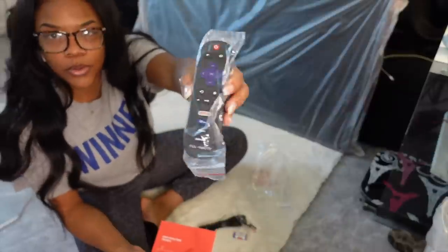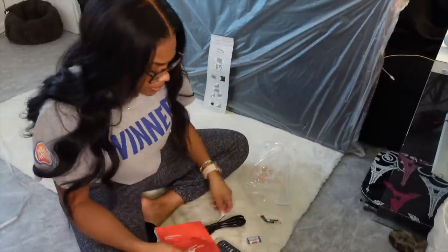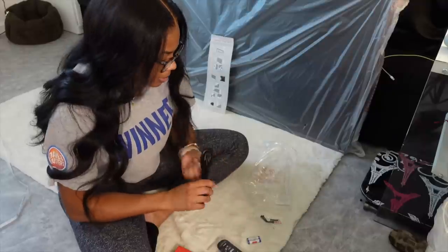Got my little Roku remote. Came with batteries, the screws for the legs, and then of course the power cord.